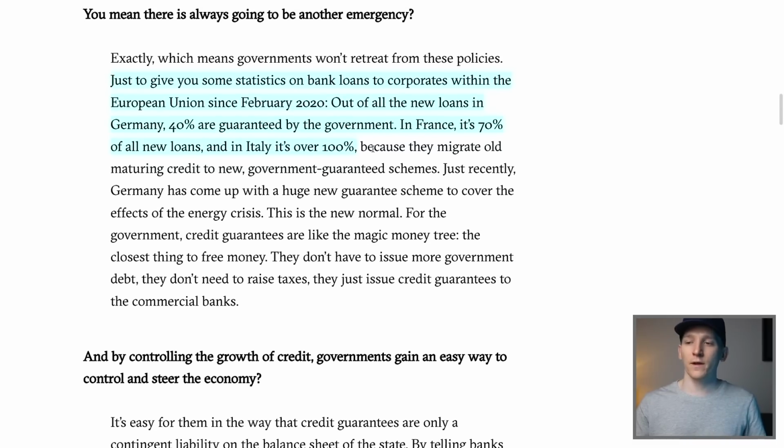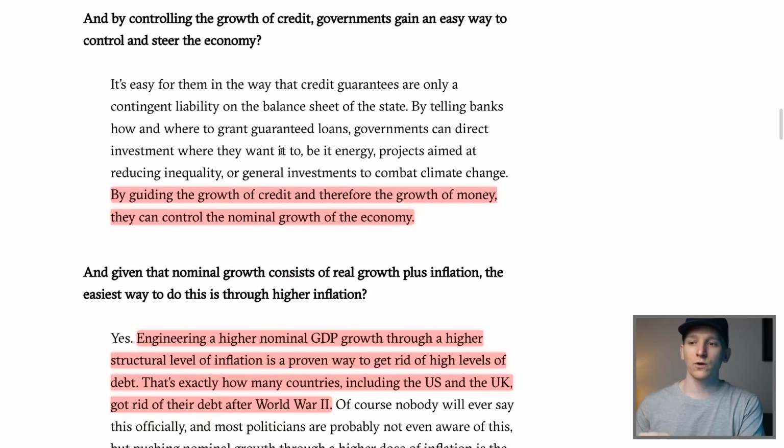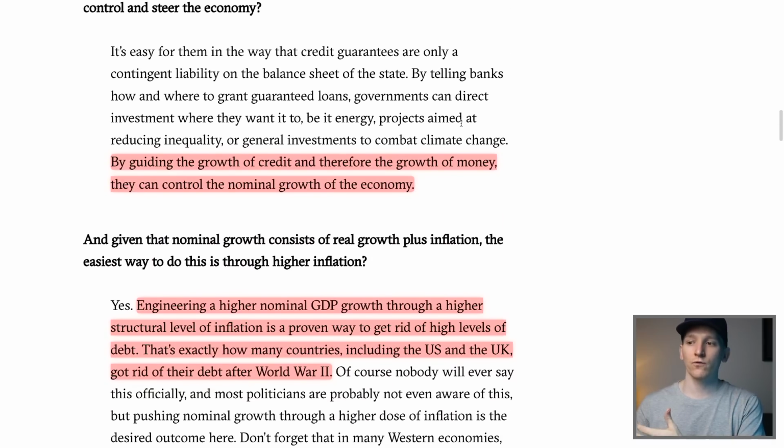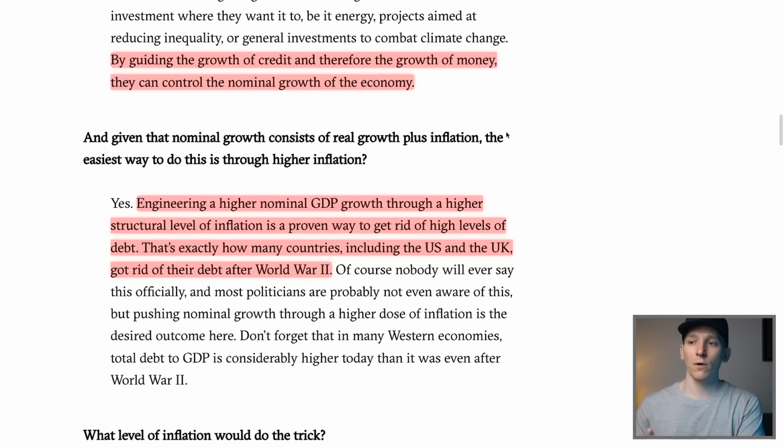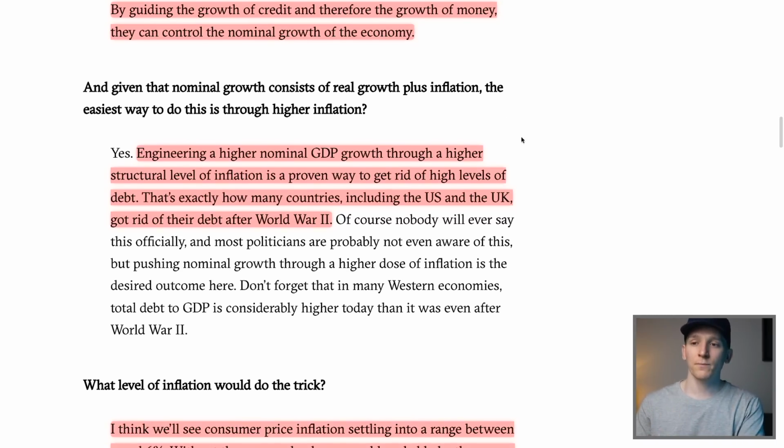That means that even if the loans go bad, taxpayers are essentially paying for that. By building the growth of credit and therefore the growth of money, they can control the nominal growth of the economy. It's very important to understand that governments will not let big recessions happen. They need that growth. They need to essentially take wealth away from people, not from a hard recession, but through the debasement of currency, which leads into my thesis of Bitcoin.